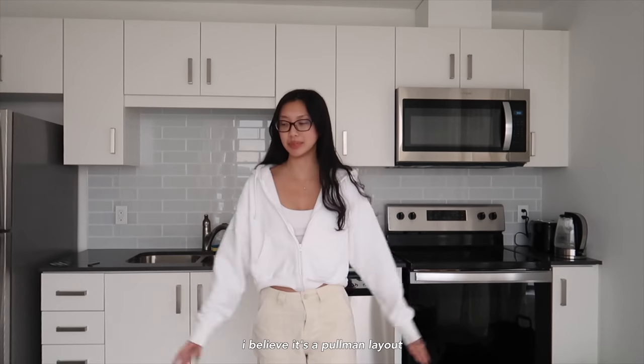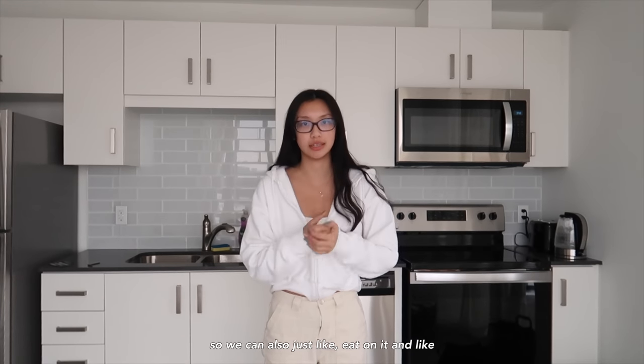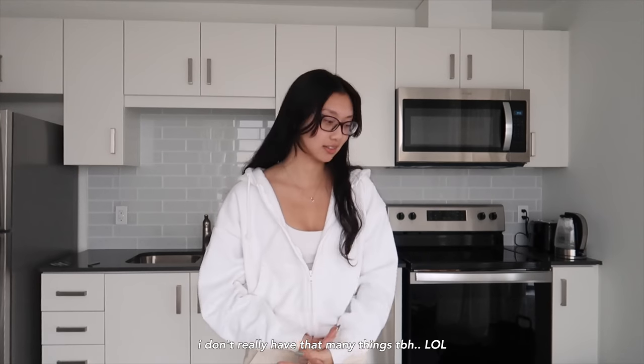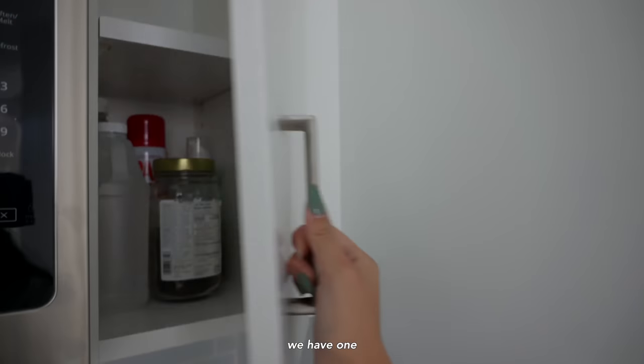This is the kitchen. I believe it's a Pullman layout, so there's no island in front, but my roommate and I are probably going to get a faux one so we can also eat on it and have a kitchen table. But as you guys saw, I do have one kitchen box, so I'm going to unpack that right now and maybe stock up the bathroom as well, but I don't really have that many things, to be honest. So this is just the microwave, and then we have one cupboard here.